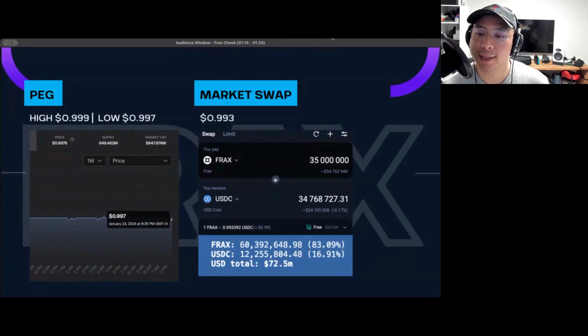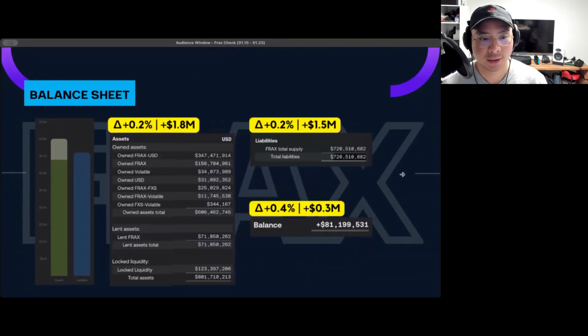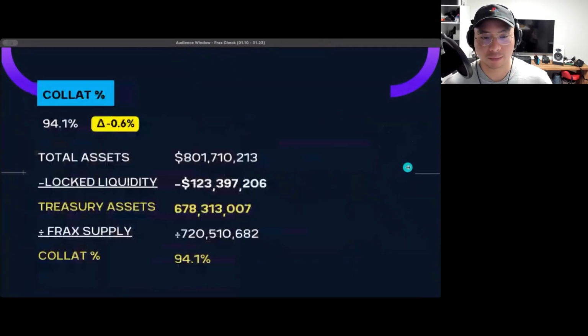Moving on, we're going to take a look at the balance sheet. So literally basis points of changes across the board, so I'll just go through it quickly. We pretty much have about 801 million in total assets, increased by 1.8 million, or 20 bips. Liabilities increased by 1.5 million up to 720 million. Again, 20 bips increase. Then the equity also increased by 300K. So fairly, basically no real change.